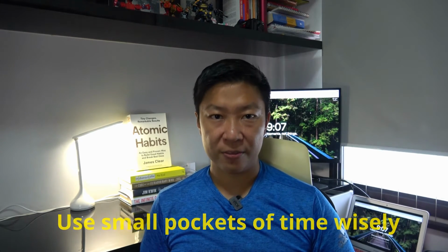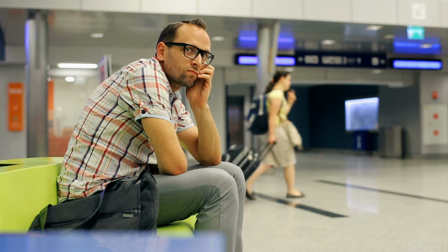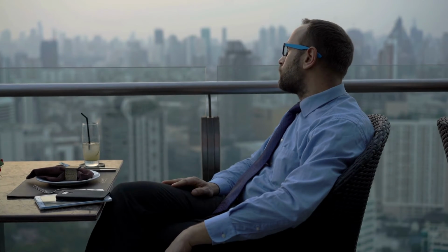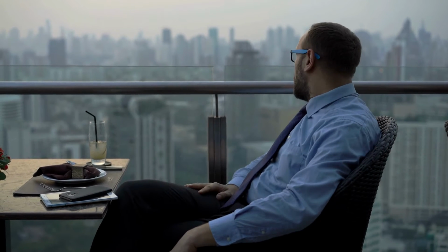The next tip is to plan ahead on what to do with small pockets of time in between activities. As you are planning the day or week, plan ahead on what to do with small pockets of time in between. If you know you have spare minutes waiting for your Uber or Grab, waiting for an appointment or your next meeting, then plan ahead and assign a task to complete during this waiting time. For me, I love to use these small pockets of time to edit my blog or YouTube script. You'll be surprised how many things you can get done rather than using this time to scroll your social media.